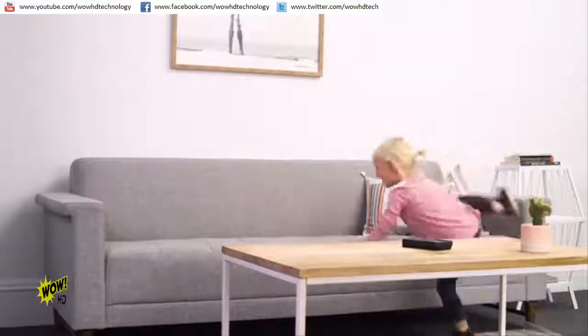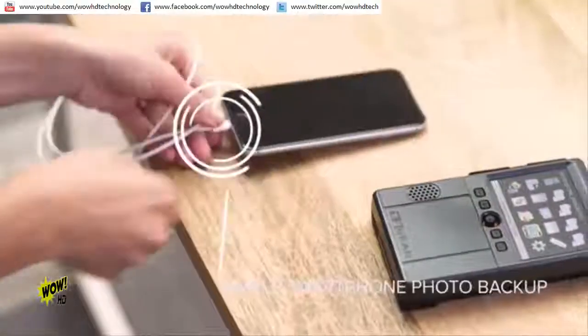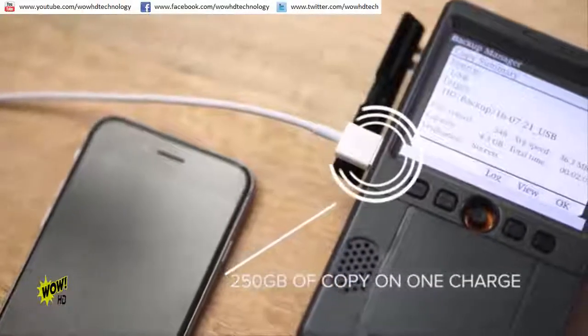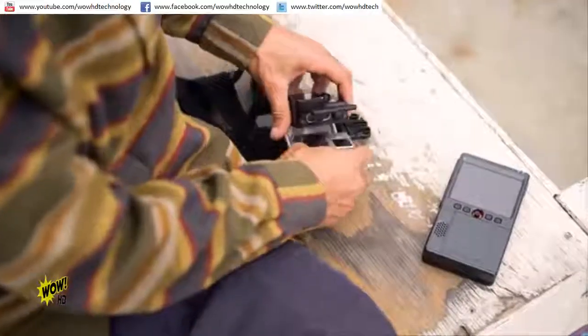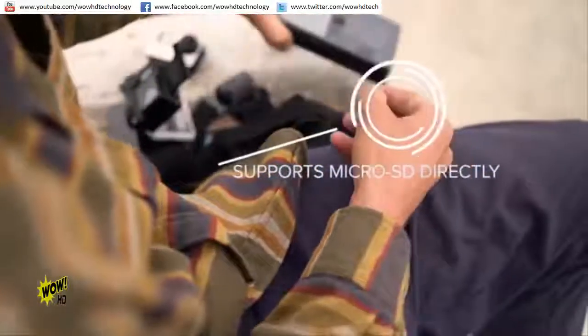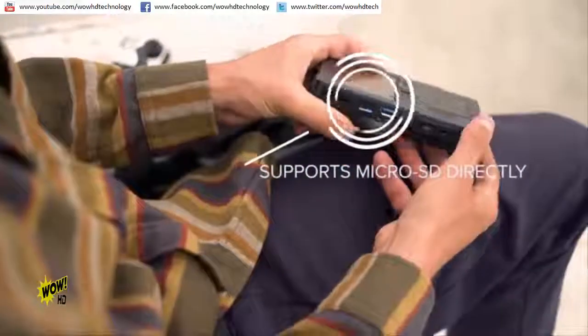FlashPorter lets you easily and conveniently back up your smartphone photos in any setting. Connect your smartphone to FlashPorter with a USB cable. With the touch of a button, your photos will start backing up to FlashPorter's high capacity storage. Information on the screen lets you know that your backup is complete and safe. Action Cam users will appreciate the dedicated micro SD card slot on FlashPorter. Quickly back up footage without the need for clumsy adapters and don't miss any of the action.